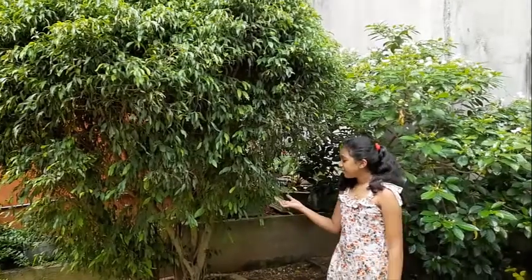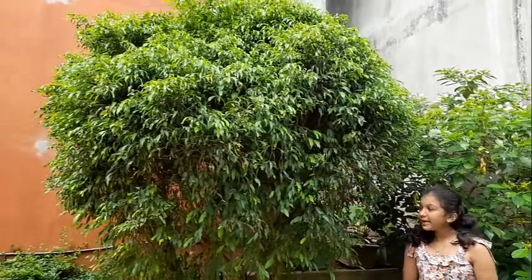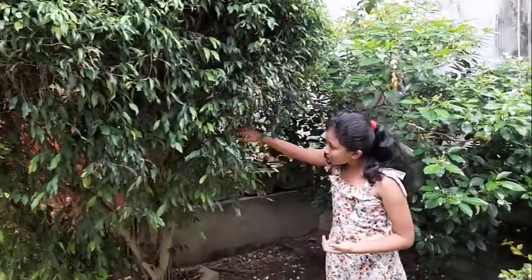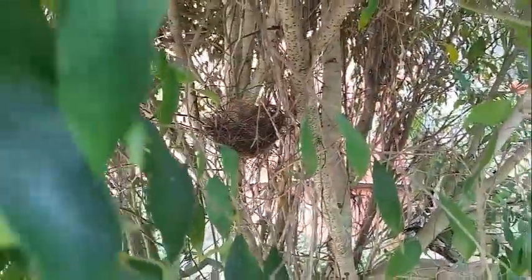Look, this is a dangerous tree. We can cut this tree into beautiful shapes. But the birds like this tree because they can make their nests safely. Look, there is a bird nest. Let's go to see others.